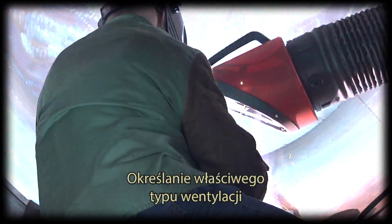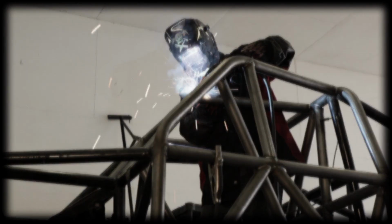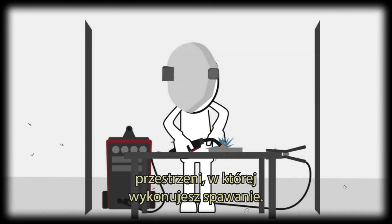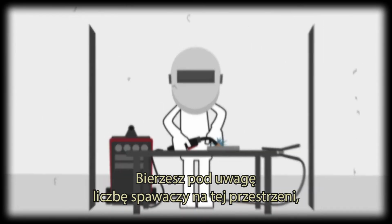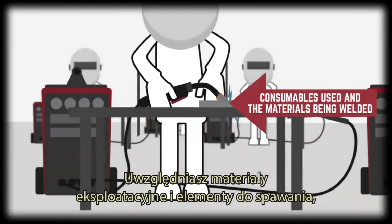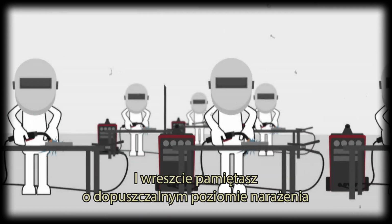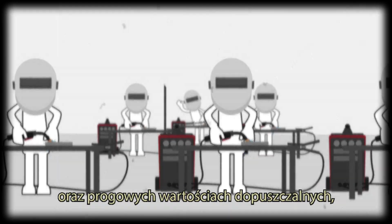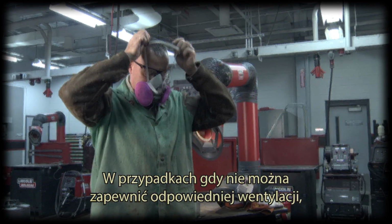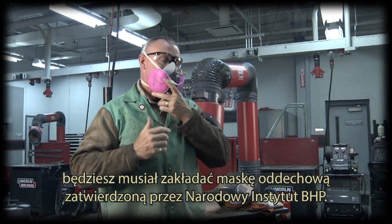Determining which type of ventilation is right for a particular welding job is based on the following factors. First, the size and configuration of the welding space you're working in. Next, the number of welders in the space, welding process and current, the consumables used and the material being welded, including paint or plating. And finally, the PEL and TLV exposure limits, which can be found on the SDS. When adequate ventilation can't be provided, you'll need to wear a NIOSH-approved respirator.